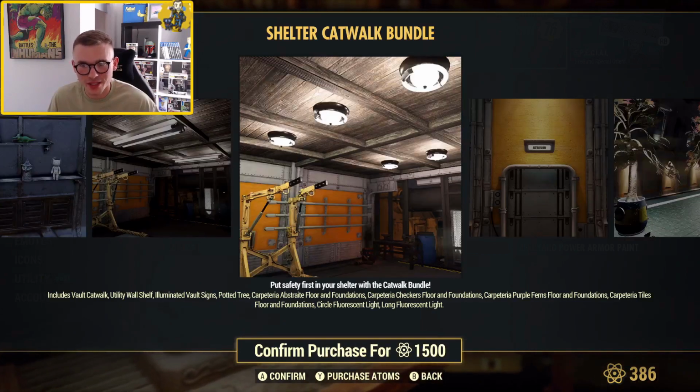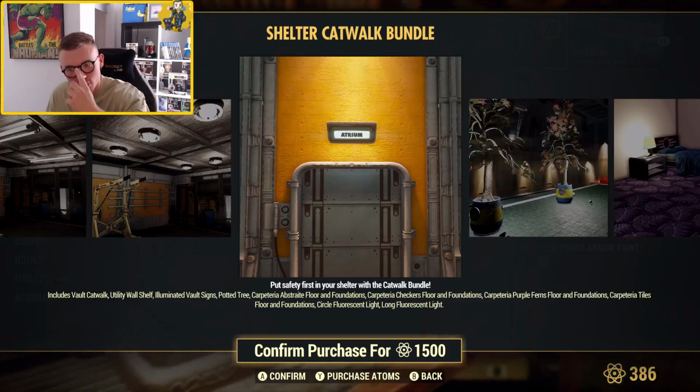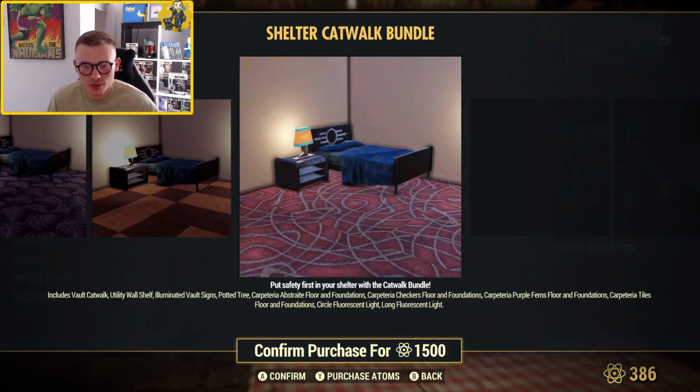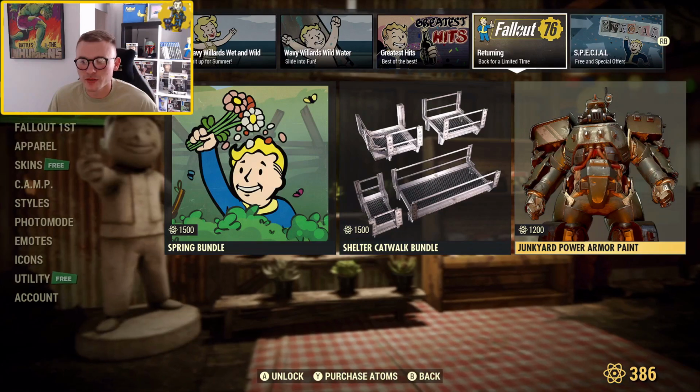You get the shelves. You get some lighting and stuff. You also get the little signs like Atrium and stuff. I did a full review of that when it first came out, so if you need it, go check it out. You also get the carpets. And then obviously you get the Power Armor paint.